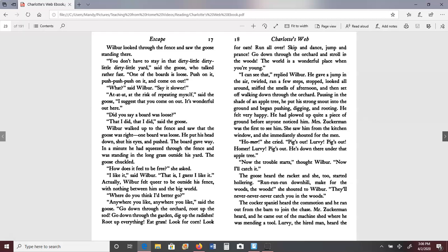"What?" said Wilbur. "Say it slower." "At the risk of repeating myself," said the goose, "I suggest that you come on out. It's wonderful out here." "Did you say a board was loose?" "That I did," said the goose. Wilbur walked up to the fence and saw that the goose was right. One board was loose. He put his head down, shut his eyes, and pushed.